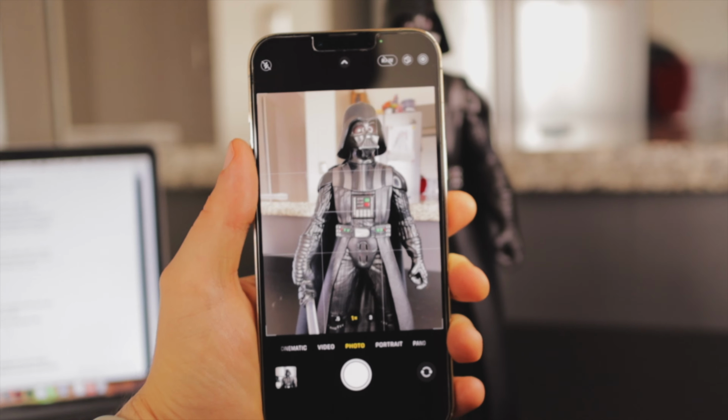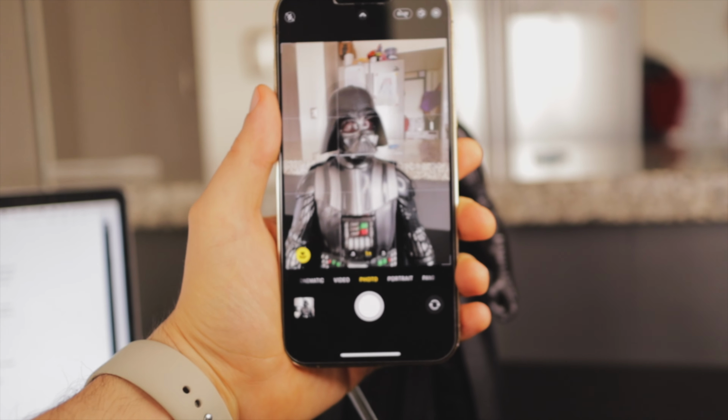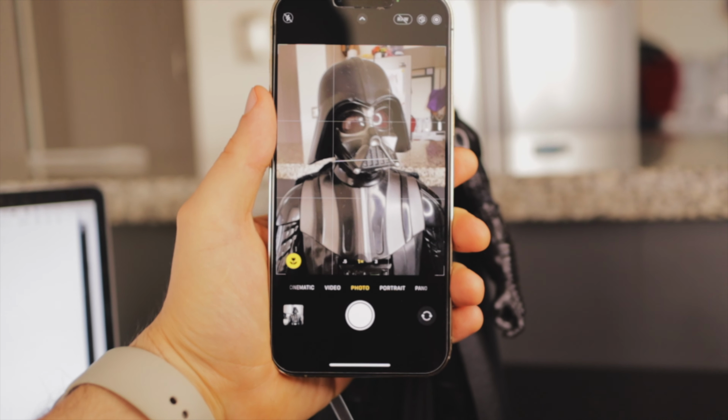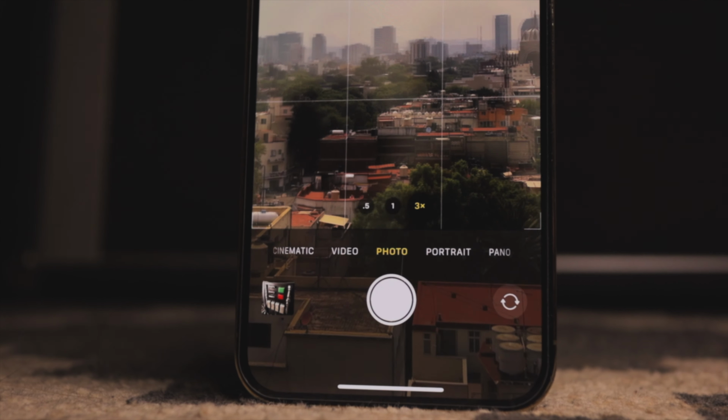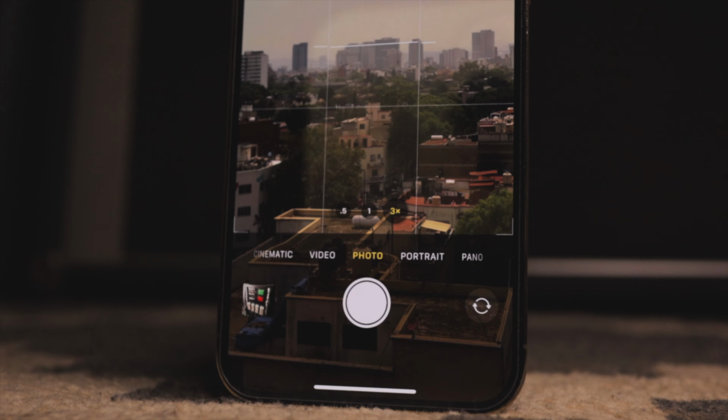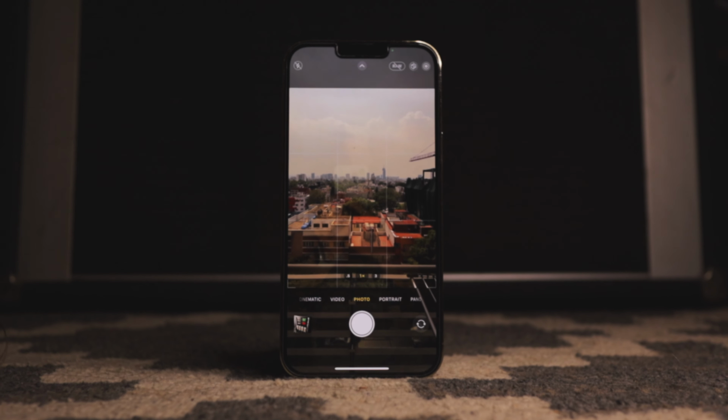The ultra-wide camera also enables macro photography, as the iPhone 13 Pro Max can detect when you're trying to shoot something up close. The telephoto lens is 3 times, up from 2.5 times on the iPhone 12 Pro Max, which gives you more reach to zoom in. This will give some extra zing to your portrait mode photos. 3 times on the iPhone 13 Pro Max is the equivalent of a 77mm lens, which is quite good for nice, straight portraits with good background separation and compression.